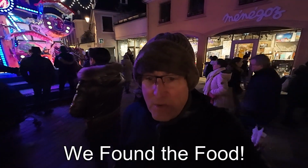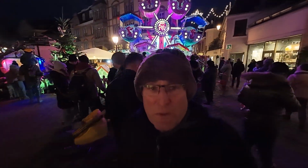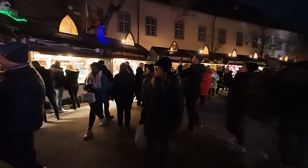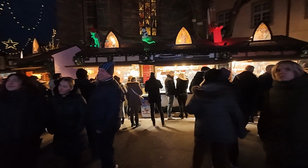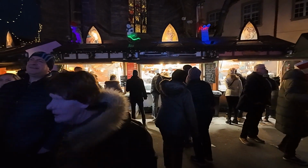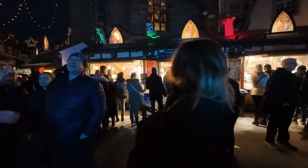Alright, so at the Dominican market we did find food. If you go to where this amusement ride is, on the other side of the church, right over here, there's some really good food here. And the line here this afternoon was really long, but it's much better now. But they have the raclette and the sausages, and looks pretty good. So we're going to get something here and see how it goes.